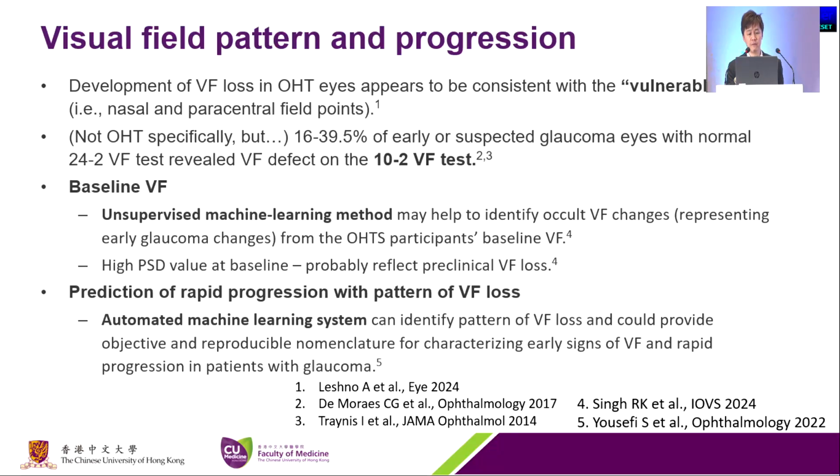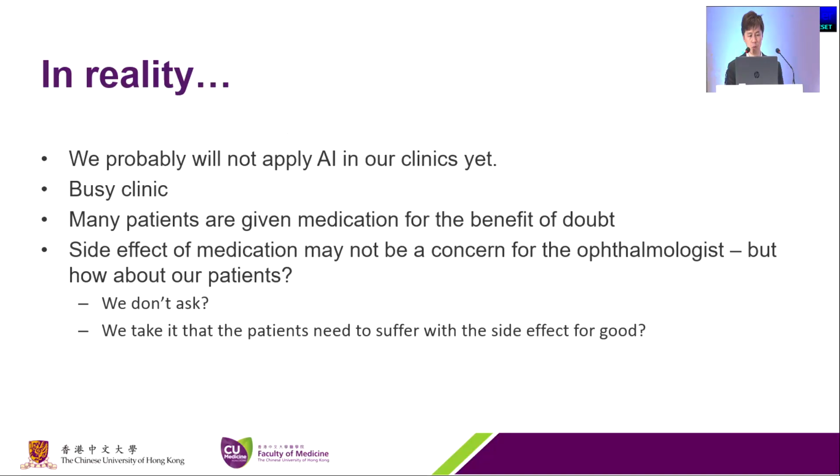Talk about the visual field pattern. We always have the assumption that visual field progression starts from the periphery, and now we know that it can start early in the central vision. In fact, up to 40% of patients might have central visual loss in the very early stage of glaucoma development. So be very careful about that. Machine learning methods might allow us to predict who will develop early glaucoma or become a rapid progressor, but this is again not universally available in the clinic.